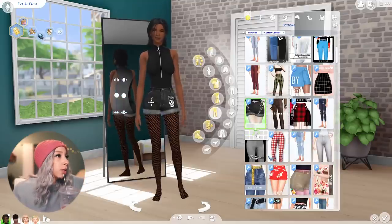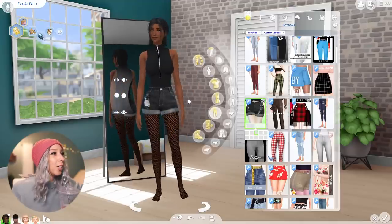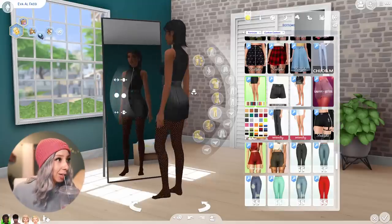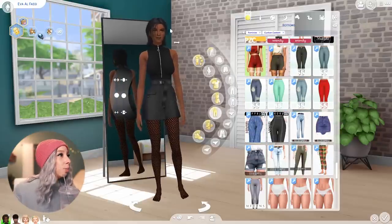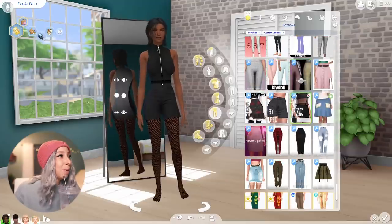What about these little shorts? Okay, these are actually so cute. I just wish they were a little bit higher, you know? A little bit more high-waisted. Oh my god, look at this skirt. That is so cute. Maybe just plain black, and then we'll change the top because there's like too many zippers and buckles going on. But let me see.